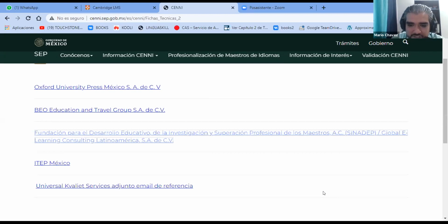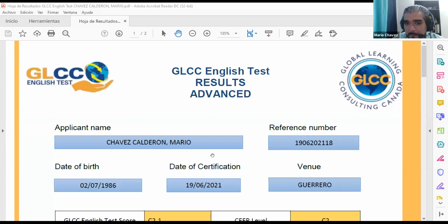What are the advantages? First of all, this exam is an American version. For example, in the exams from Cambridge and Oxford, the English sometimes is British, but this exam is American, which is a very good advantage because students are more familiar with the American accent rather than with the British accent. Okay, that's one of the advantages.